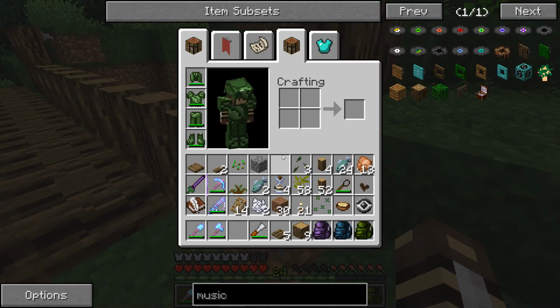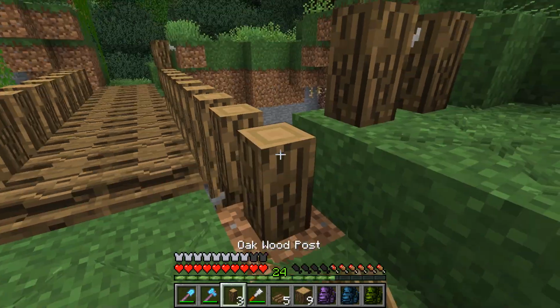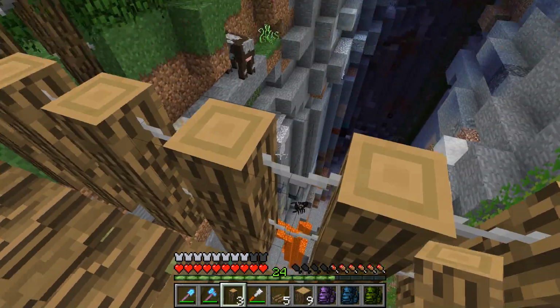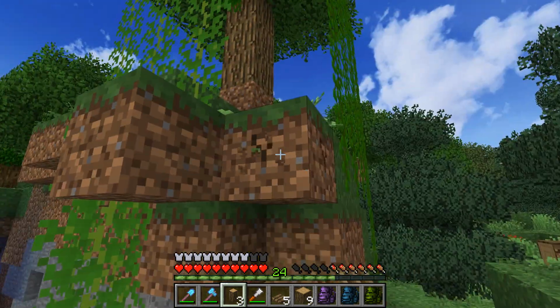All right, and I need more of those little oak wood posts that I can turn into these fence posts, because man, they are absolutely amazing, and I cannot wait to get down there and poke at that scorpion. What do you want to bet it eats all of the cows that fall into the ravine? That is too awesome. Oh my gosh, that's just too awesome.